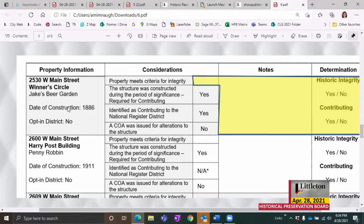So can I ask a remedial question, and I apologize. Reading through this, could you remind me again of what is the definition? I understand what historic integrity is intended to convey. What is contributing? Since that seems like a key thing we're voting on, how do you describe what contributing is? Sure. So there is a definition in the homework assignment. We can go over that. It's a site, structure, or object within a historic district that's significant. And it was present during the period of significance.